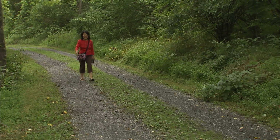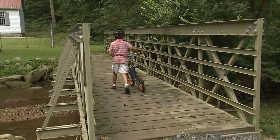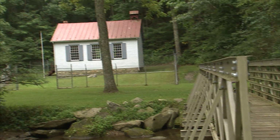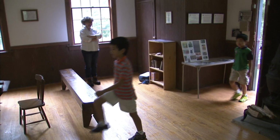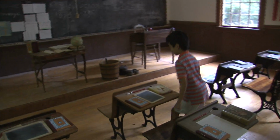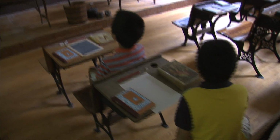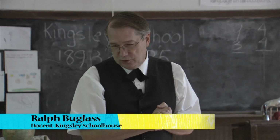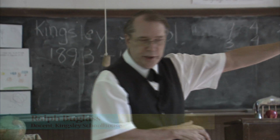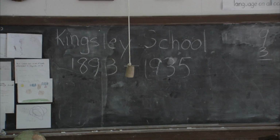And hikers come back. It's about a 3/4 mile walk. We've got a terrific docent inside, Ralph Buglas. People who attended this school remember marching in to the sounds of a march. Good morning, everyone. Good morning. We have the Pledge of Allegiance written over here, and we have our flag. The Pledge of Allegiance was a little different, so come on over here.